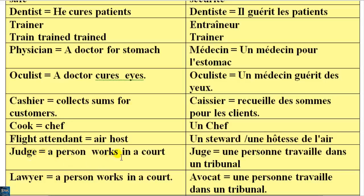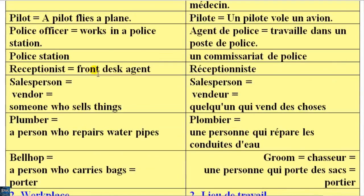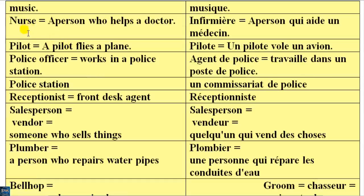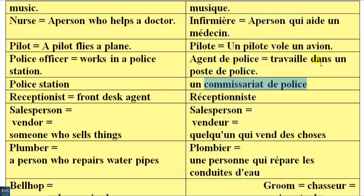judge, a person who works in a court, lawyer, musician, someone who plays the music. Nurse, a person who helps a doctor. Pilot, a pilot flies a plane. Police officer works in a police station. A police officer works in a police station.